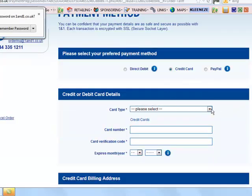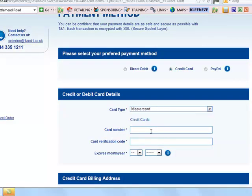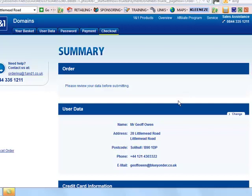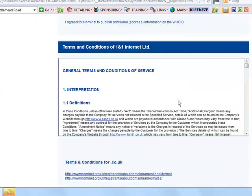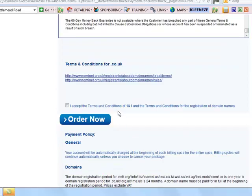Now, obviously, it's time for making the payment. Just do it on credit or debit card. Fill in your details. And then when you do that, then it'll take you through. Press continue. And that's it. You've registered your first domain. It's as simple as that. And check your emails. You should have a notification that everything's done.